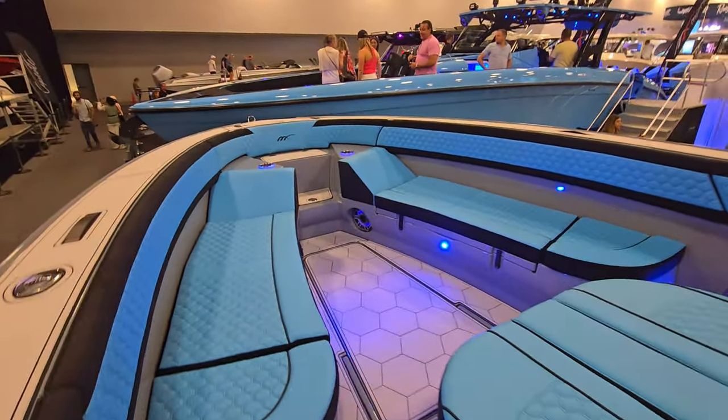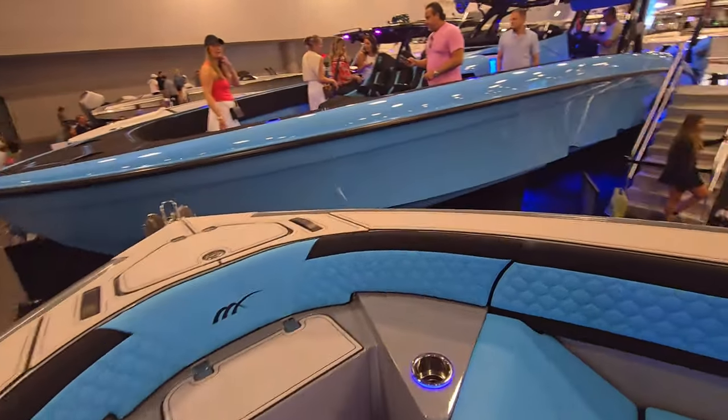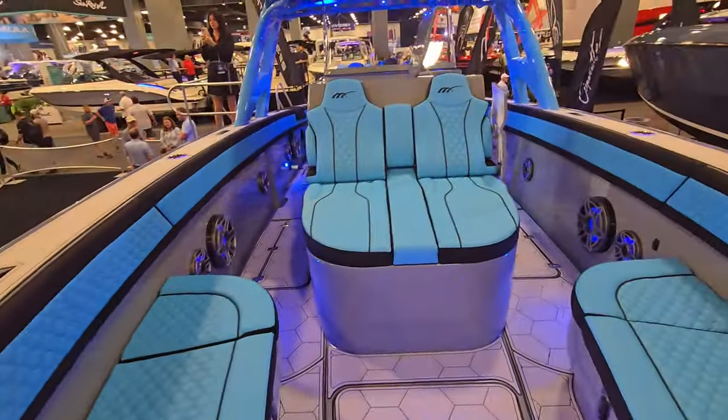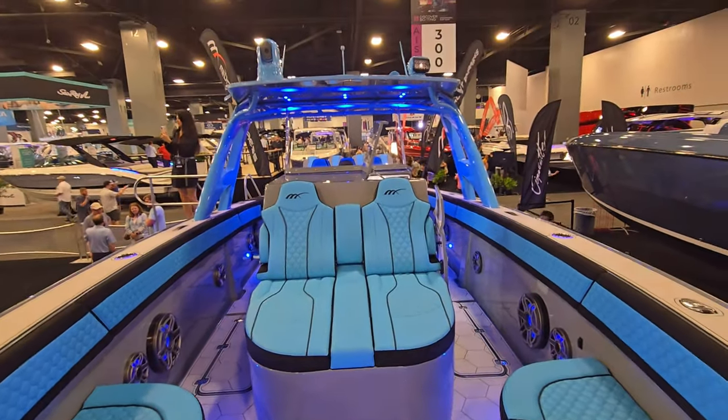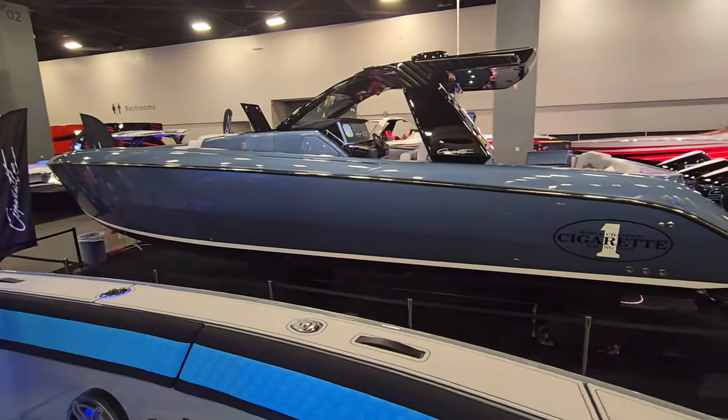Loungers on the bow. Really beautiful boat. Next door, the Cigarette.